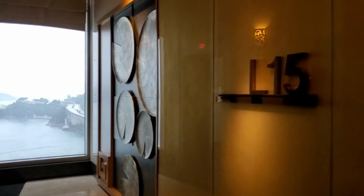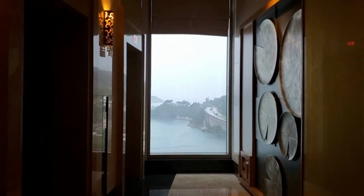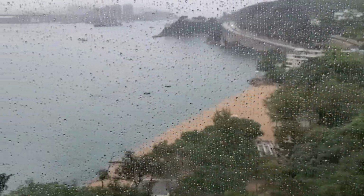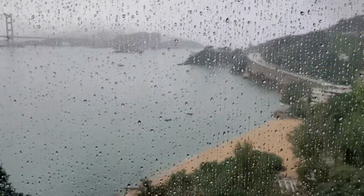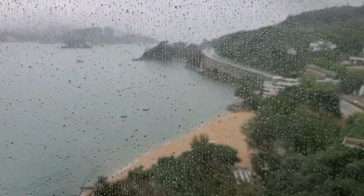A few moments later. So ito yung lift lobby. Kita nyo may maganda siyang view while waiting for the lift. And I'm gonna get my breakfast. Ito guys yung view sa other side ng hotel. Ito yata yung beach, nakatabi ng Ting Bridge. I don't know the name. Ting Beach? Not sure. Ganda sana siya eh, kaso naulan.